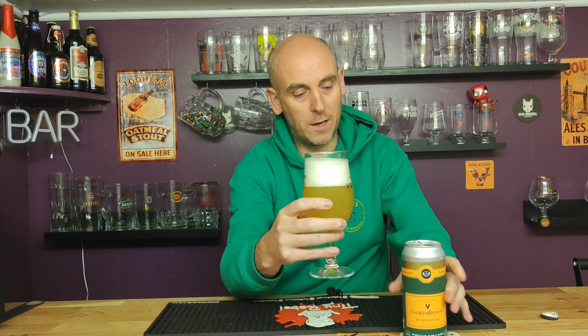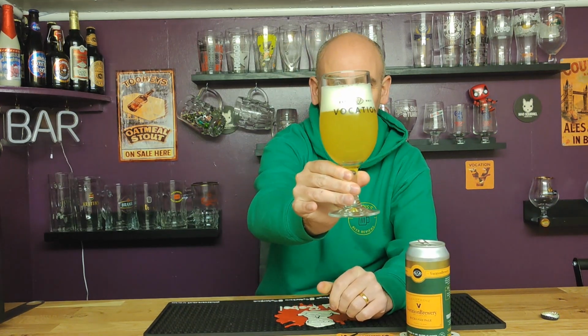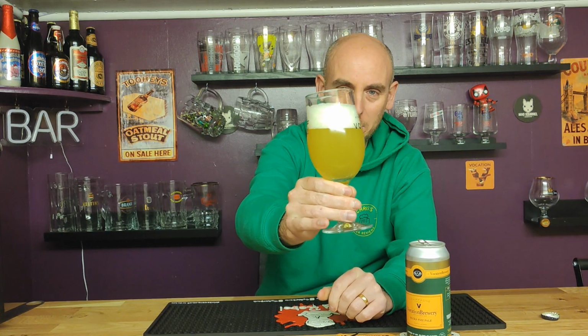Very carbonated, massive carbonation, which is causing that big old head. I'm barely at halfway of that glass. But there it is, halfway of that can even. There it is, yeah, lemon to orange, but more kind of lemon in colour, big old head.